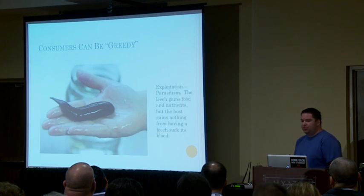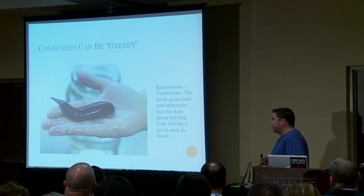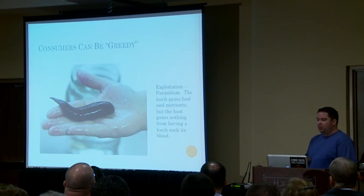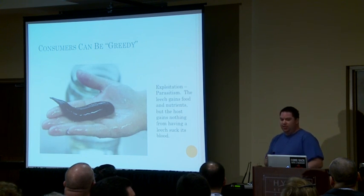Now, as I mentioned, consumers can be greedy. So, just like the leech here, it can take in a lot of stuff, but it never gives anything back, right? That's the definition of a parasite. So we need to be very, very careful when we're looking at these tools that are consuming, that they have the ability to give back.